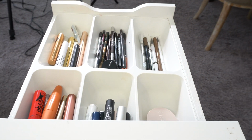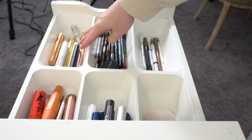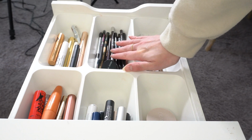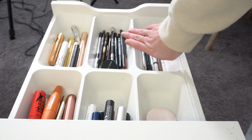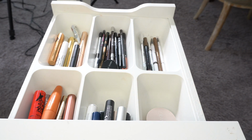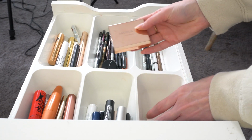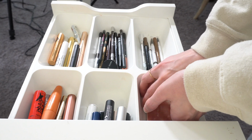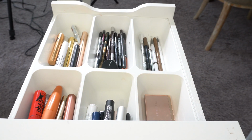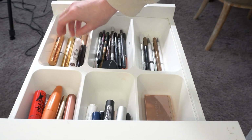Okay. Then we have brow products here and here, mascaras and eyeliners. So I did finally use up my Patrick Ta clear brow wax. So I kind of want to put either the tinted brow wax or the ColourPop brow wax in, but I feel like I need to use up some of these other things.